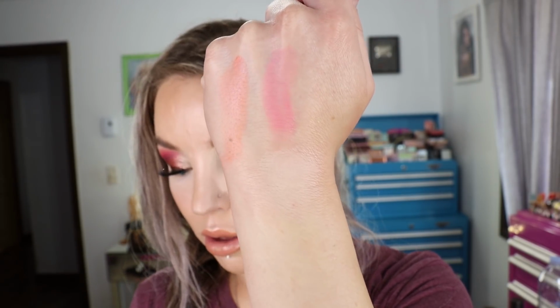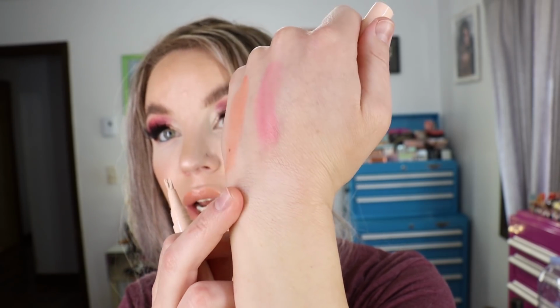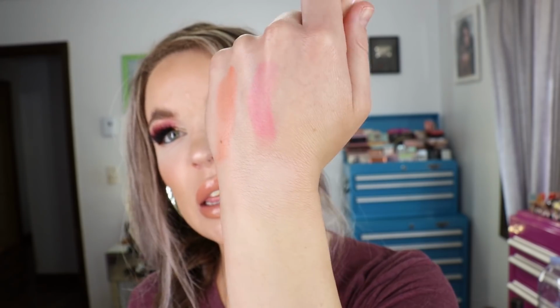So that is the e.l.f. Flawless Brightening Concealer, and that's the Fair 10 shade. 10C, I think it's called.